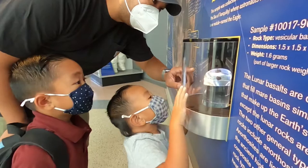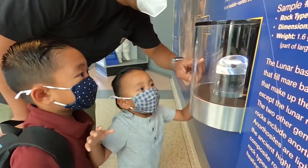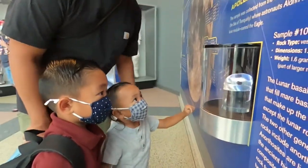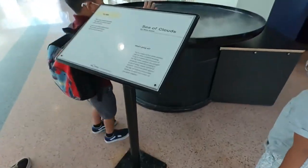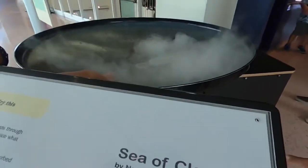Returned by Apollo 11 astronauts who traveled to the moon in July 1969. Run your hand through it.